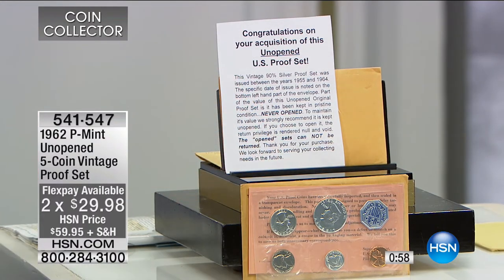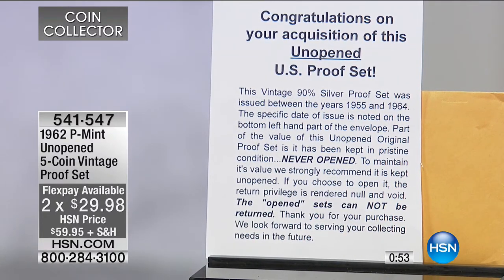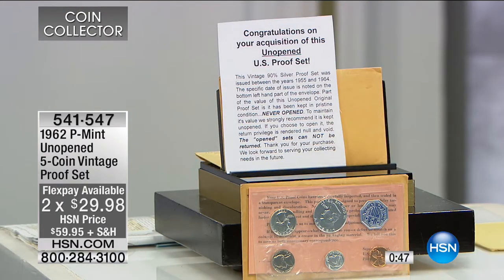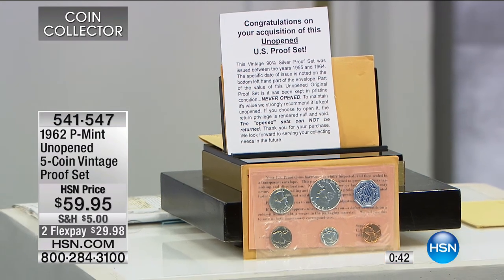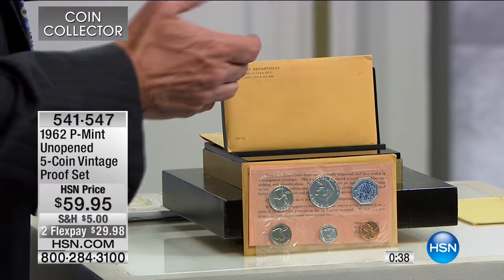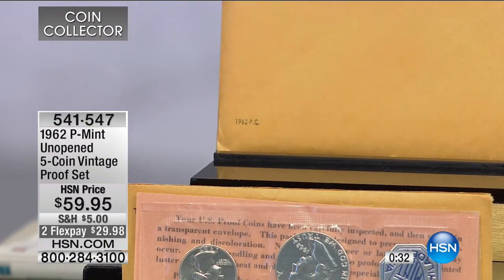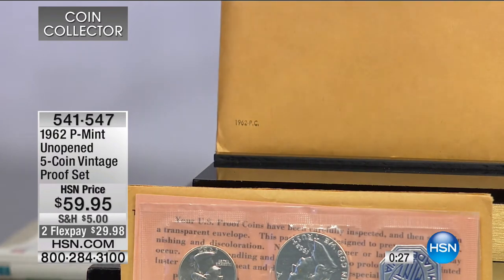It explains that from 55 to 64, the specific date of issue is noted in the bottom left-hand part of the envelope. I'm glad you include that, because honestly, I would just have opened it the minute I got home. You're telling me to maintain its value it is kept unopened. If you choose to open it, the return privilege is null and void, because the value of this is in the unopened set, and the fact that the government has noted right here what the year and everything else is. So when we sell it, it's right down there. 1962 proof collection is what that stands for.